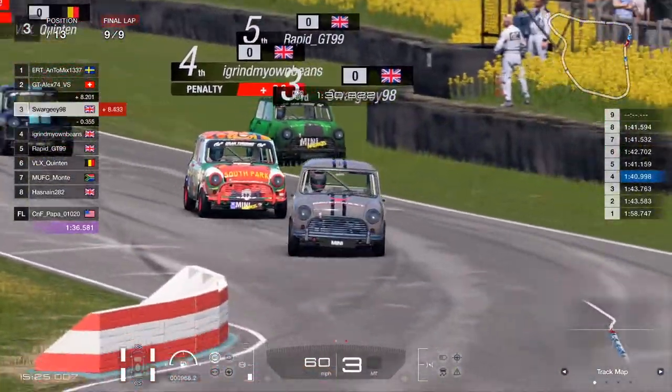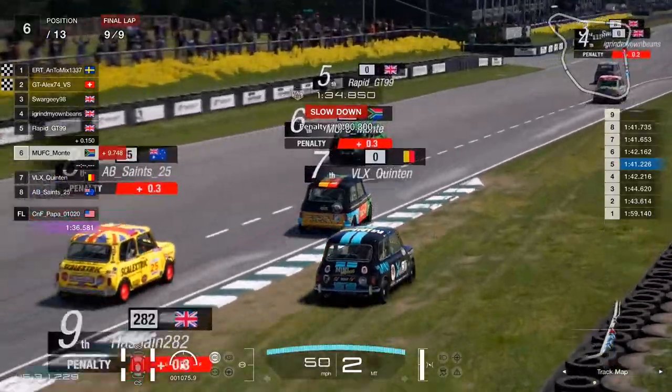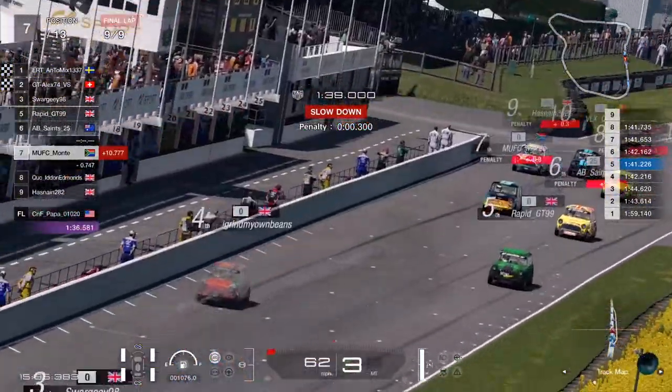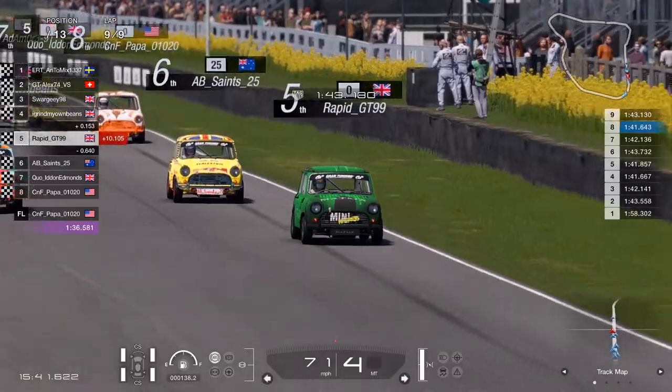Oh, they're all over the place. Further back, Swagai P3, Rapid GT going to lose the position to Quinton potentially. If we look further back, oh, there's a little bit of carnage here. And I'm not sure who's going to get this in the end. They've all got penalties. They're all going to be 1 second. They're all over the place. Who knows who's going to finish where? Let's just find out. And at P5, I think, went to Rapid GT.